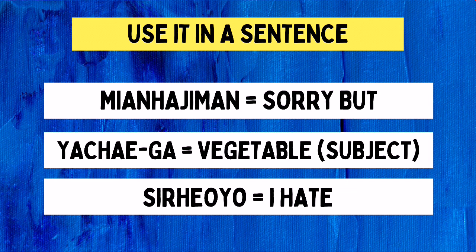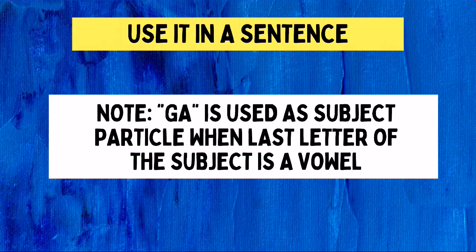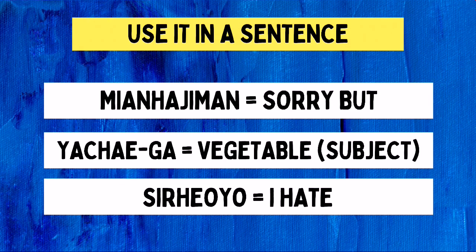The next part of the sentence is 야채가. 야채 means vegetables, and ga is just used as a subject particle. Just take note that ga is one among the many subject particles that are used in Korean sentences, and ga is used as subject particle when the last letter of the subject is a vowel. Going back to 야채가, since yache has a vowel ending, we can use ga, and therefore 야채가 as a whole just means vegetable.